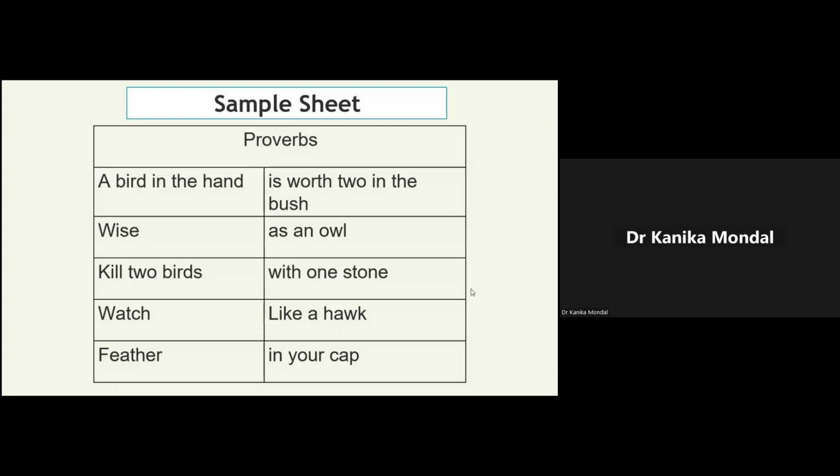So we try to teach and enhance students' vocabulary as well through our museum.